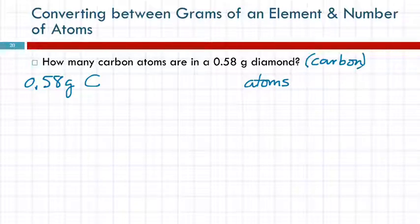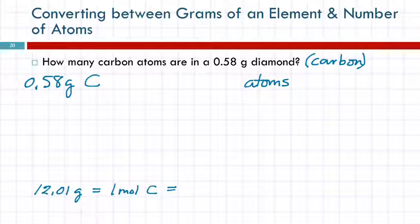Let me write this at the bottom. So 1 mole, let me do this. The molar mass of carbon is 12.01. So 12.01 grams of carbon is equal to 1 mole of carbon. 1 mole of carbon is equal to Avogadro's number of carbon atoms.